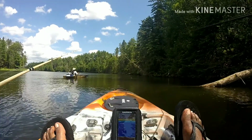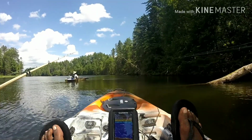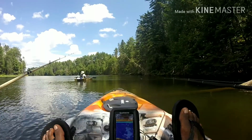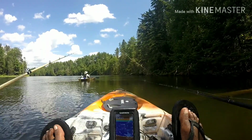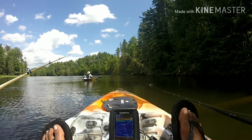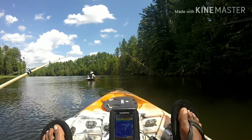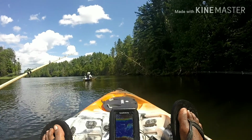All right, guys, this is the river here we're going to be working. I'm going to start off with topwater. So this is the Loud Dam down to Five Channels.